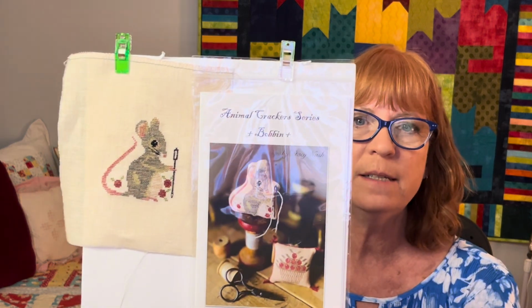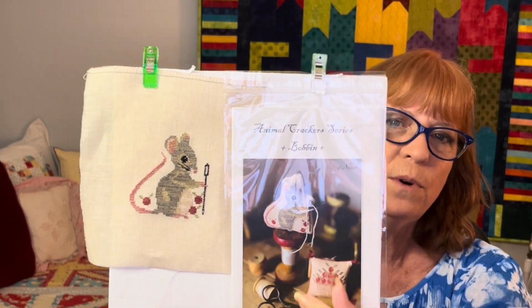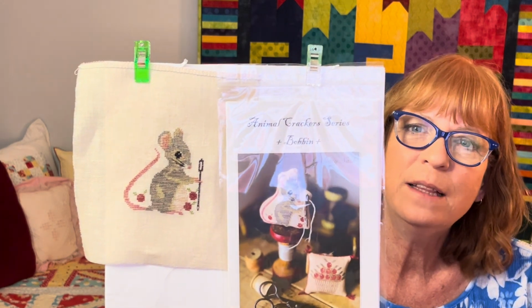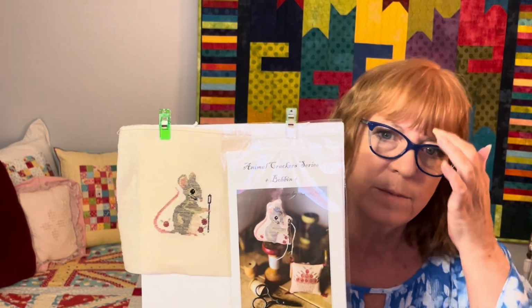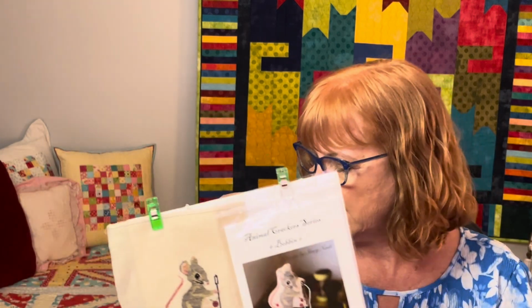So that was fun. This next one I showed last time, but I was excited about something, so I had to share it. It's the Stacy Nash bobbin, part of her Animal Cracker series. So I had it finished last time, and I was on a mission. I almost bought a spool on Amazon, and it was brown. I was going to have to paint it red and everything, and then I thought, well, maybe I'll wait. I'm going to do some antique shopping, hopefully in June, up in central PA, and maybe I'll look for a bobbin there.